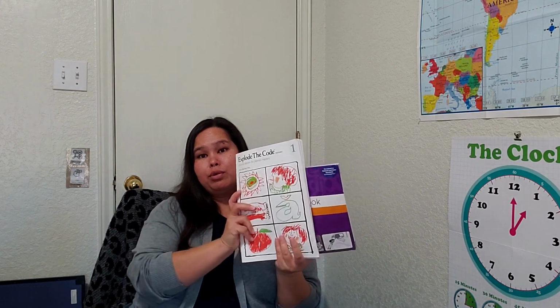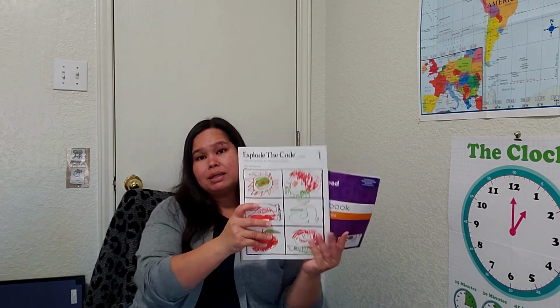So the first thing that did work for us was reading. In particular, where curriculum is concerned, it's using our Hooked on Phonics, which is our core curriculum for reading, and also Explode the Code to supplement for reading and also writing. So these two workbooks worked great for us this time around.